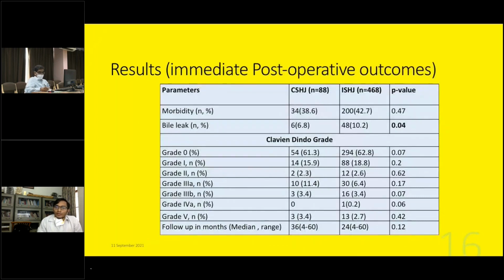We have observed 38% morbidity in the continuous suture technique and 42% morbidity in the interrupted suture technique, which was not statistically significant. There was more bile leak in the interrupted suture technique as compared to the continuous suture technique, which was bordering on significance. In terms of Clavien-Dindo grade, there was no statistically significant difference. For Clavien-Dindo grade 5, which is mortality, there were 3 mortalities in the continuous technique and 13 mortalities in the interrupted technique. All were because of septic shock and multi-organ failure.